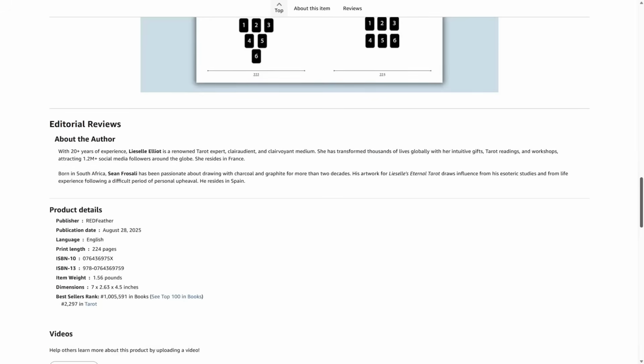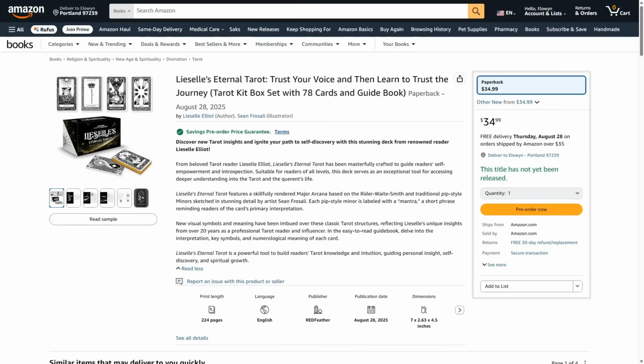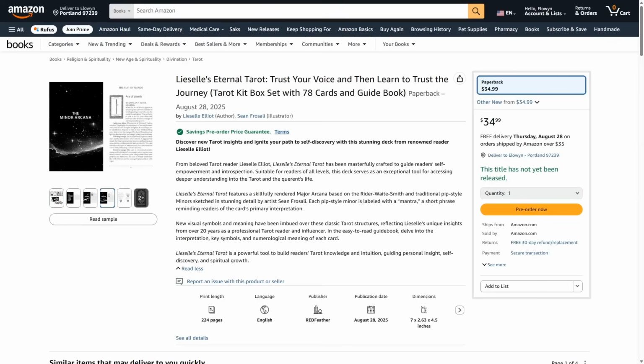And that is everything. Very intriguing, looks beautiful. That's a look at Lae'zel's Eternal Tarot.